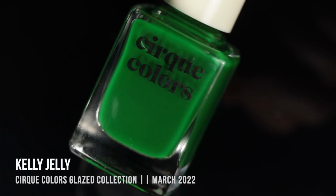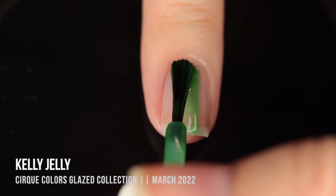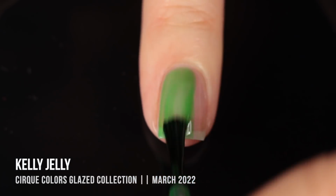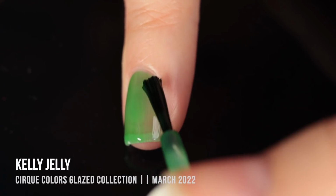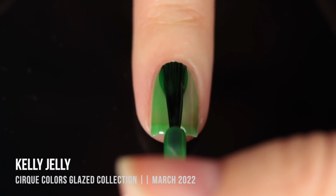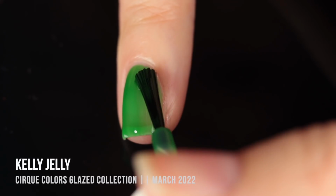I really like that. Next, we have the shade Kelly Jelly, and oh boy, let me tell you, I was excited about this polish name. I know that Kelly Green is an existing color, but my name is Kelly and I really like green nail polishes, so whenever something has the name Kelly in it, I just get excited, even though my name is not spelled this way. But anyway, this one is a really vibrant green jelly. I absolutely love that Cirque has made such a nice variety of different green jellies.